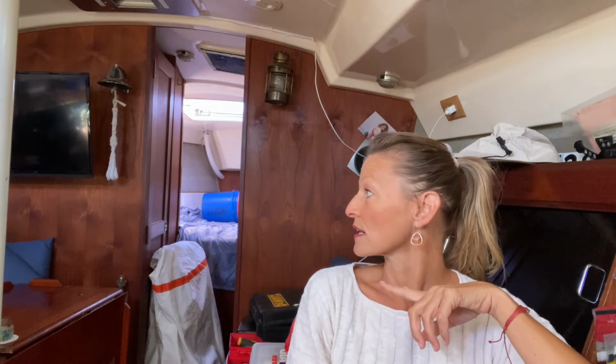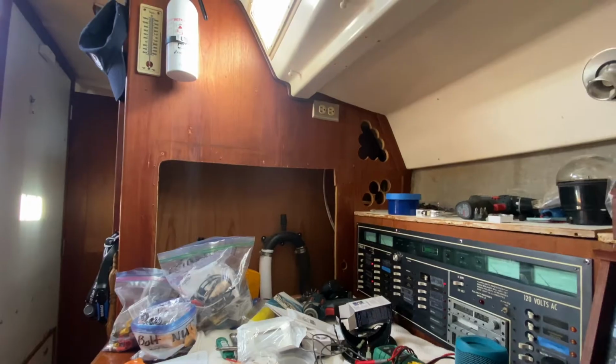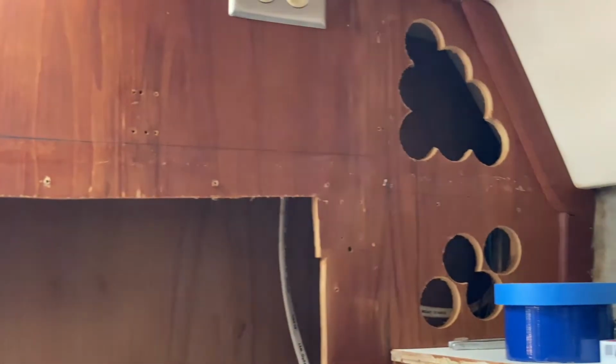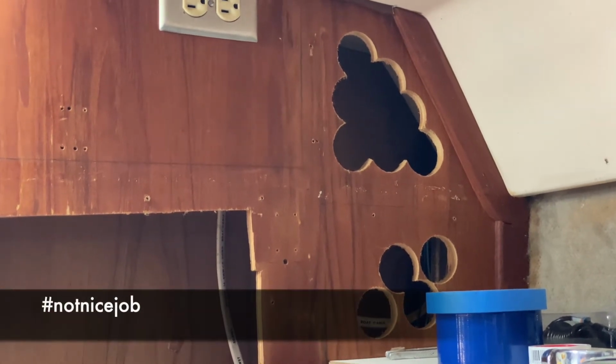Well, for years, I didn't even have a TV. There was a TV in the aft cabin, the TV that you see here, and then a monitor underneath that. That's too many TVs for me. And so we put this one here, and I took down the monitors, and what we're gonna do, and this is kind of fun, is check this out. This is a mess, but check it out. A very big mess, as you can see. I don't know who did this. Hashtag nice job, hashtag not.